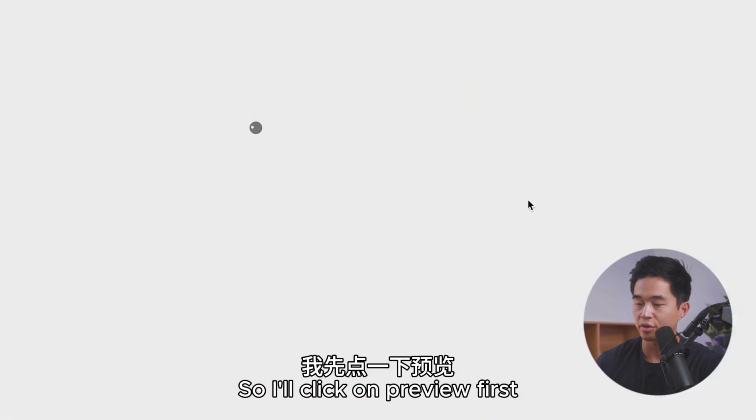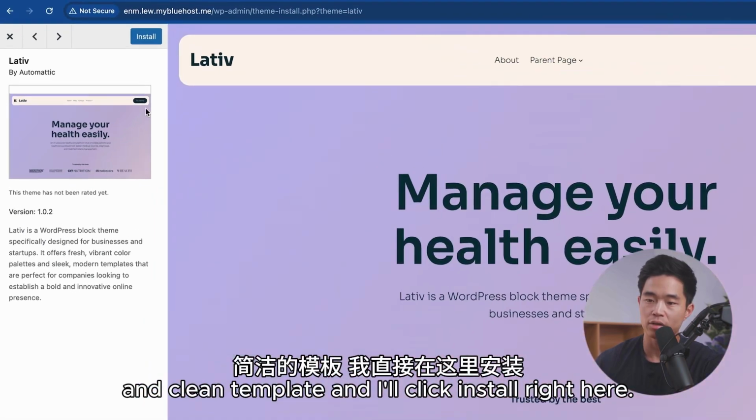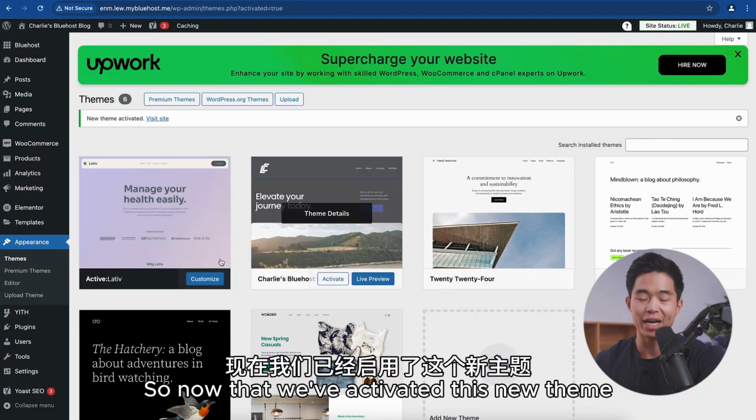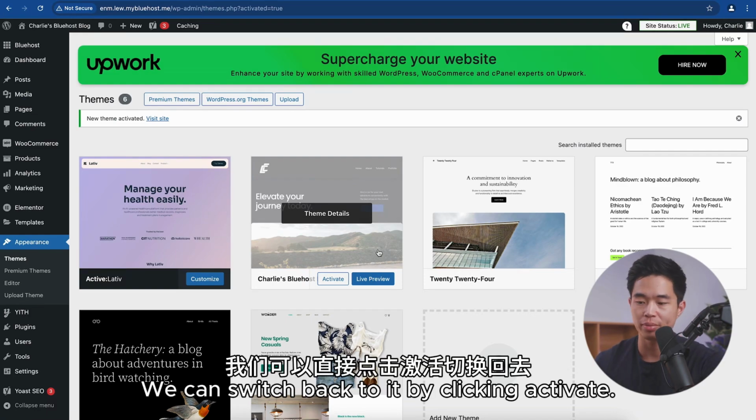So I'll click on preview first just to make sure it looks good. This is a very simple and clean template, and I'll click install right here. So now that we've activated this new theme, you'll see that our old theme is now here. We can switch back to it by clicking activate.